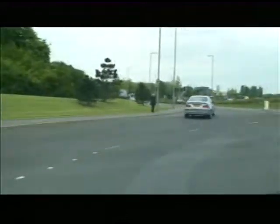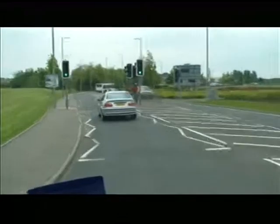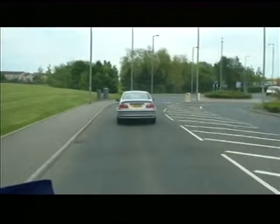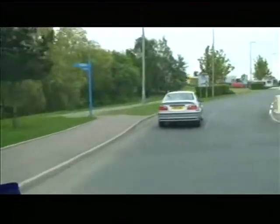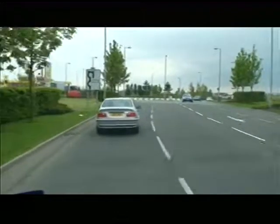So taking the second exit and we're going to continue ahead at the small roundabout. Then we come to the big roundabout at Morrison's, where again we take the second exit to remain on the access road.